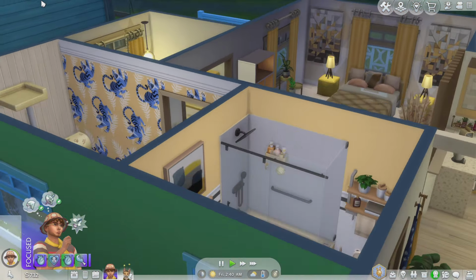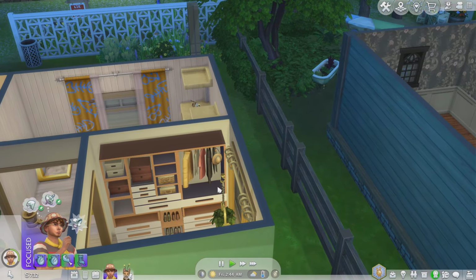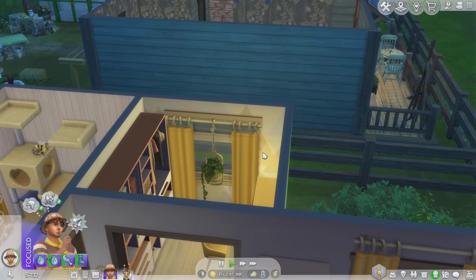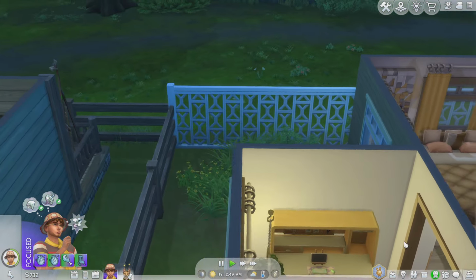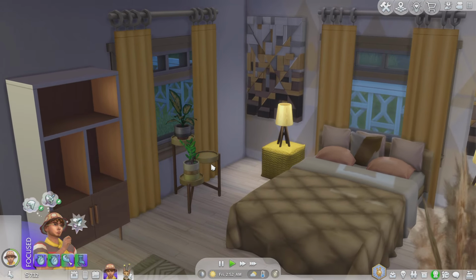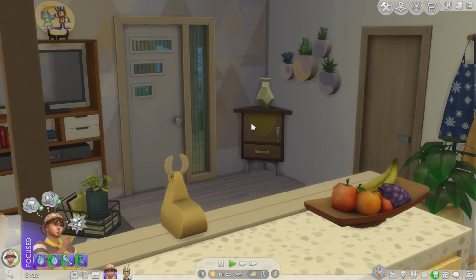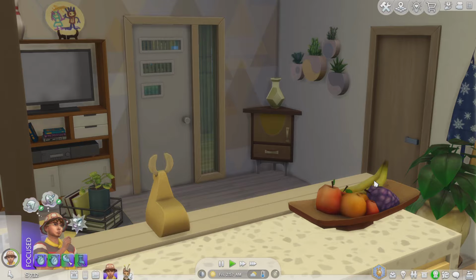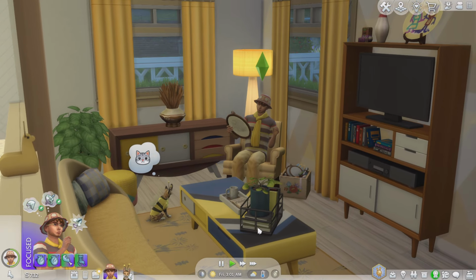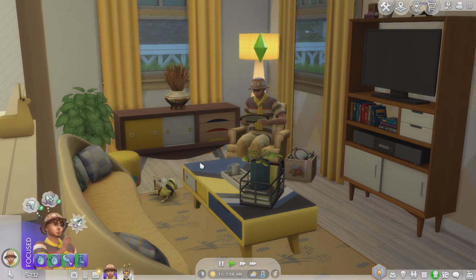I'm not sure where I left off last time, but I did put this walk-in closet into his little office space, put a window in here, curtains, that kind of thing, just little things. I moved this into here because I put this shelf in the corner instead. And then I put a plant in here, some things on the table. I changed out the coffee table for this one.